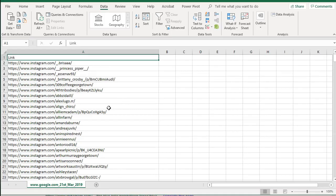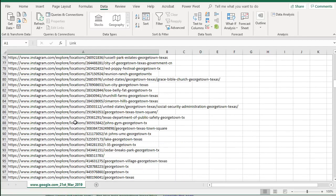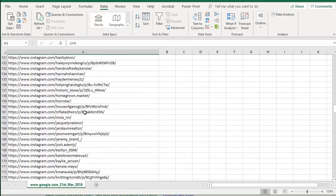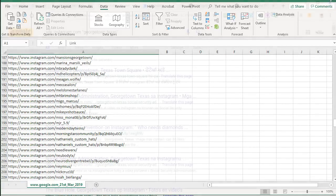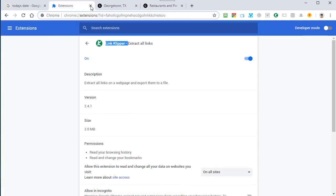All right, so when I open up this XLS file, after I cleaned up the business, after I did some removing of all the duplicates and I got rid of all the crap, I have a whole bunch of links that are all Instagram links that all have something to do with the Georgetown, Texas area. So that's distinctly one way to find local business Instagram accounts. Now, let me close that tab, and I'll close that tab.